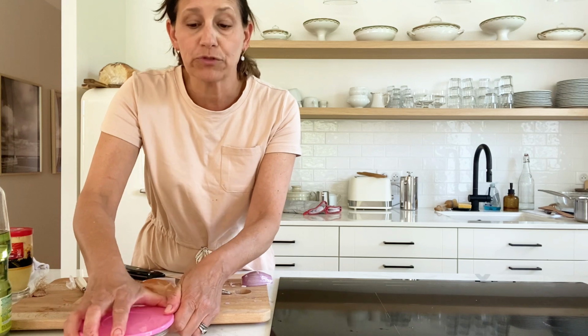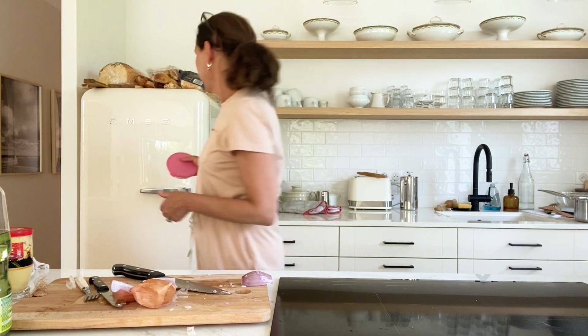There, we just need a few. So I'm gonna pop these in the fridge. And my other tip is keep like-minded things together. So I've got my dressing, I've got my shallots, one on top of the other in the fridge. So when I'm looking for both, they're both together.